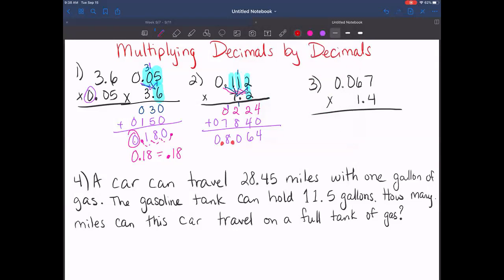All right, Ashley, where is it gonna go? Between the 0 and the 8. So that means it's this one, right? I start back here. 1, 2, 3, and 4. Yes? So you see, we gotta remember, we gotta count all of the decimal places in both the top and the bottom of the problem, and then move the decimal over. Okay? Now the last one.